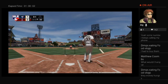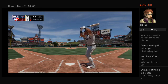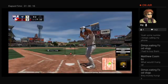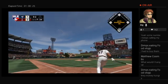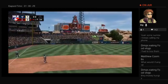Oh, 1, here it comes. Tried to crush that ball, and now perhaps needs to shorten up with 2 strikes. Fly ball out to straightaway left. McKinney's there for it. 1 down.